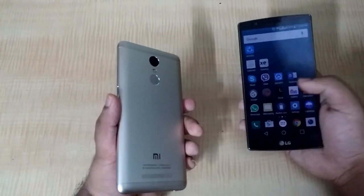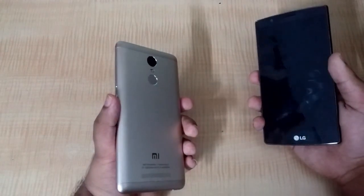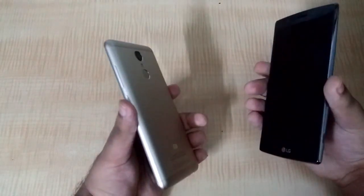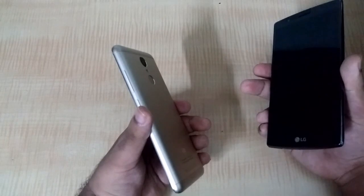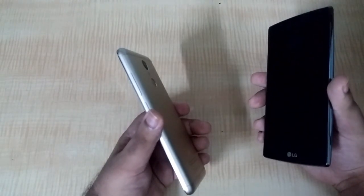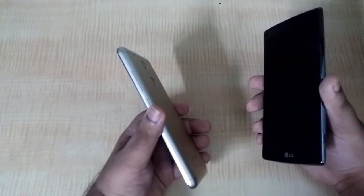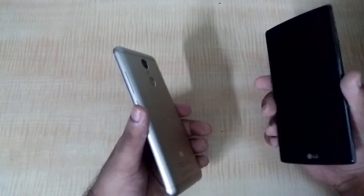The LG G4 fights back with the presence of a removable battery and a dedicated micro SD card slot. Both phones are dual SIM, but the Redmi Note 3 has a hybrid SIM slot, which means you can either have dual SIM functionality or micro SD. You cannot have dual SIM functionality plus micro SD storage.